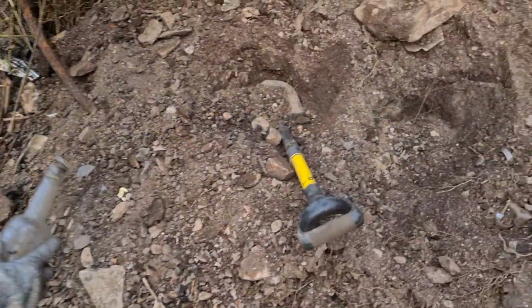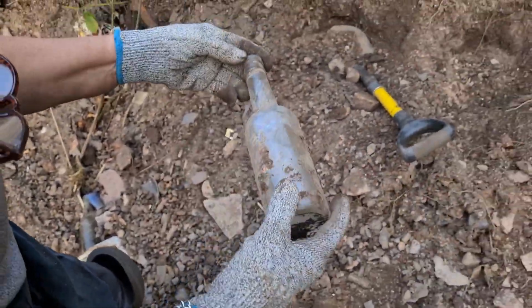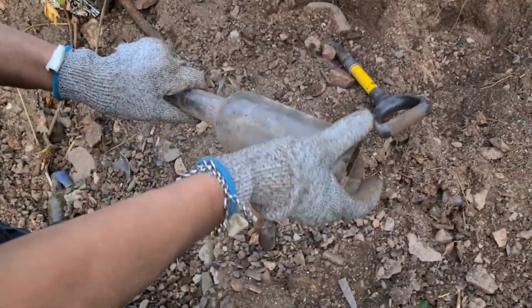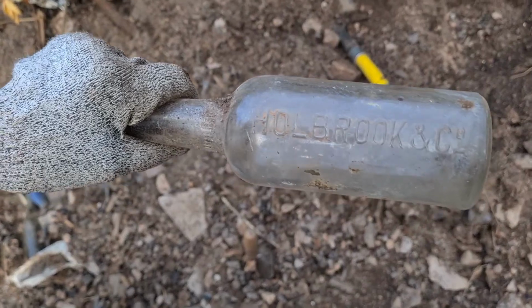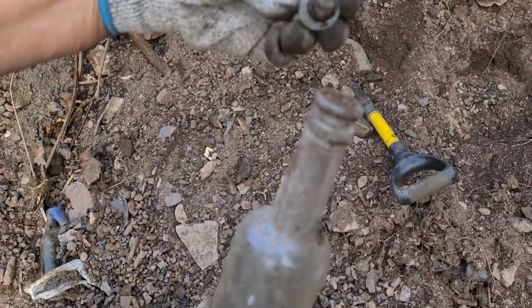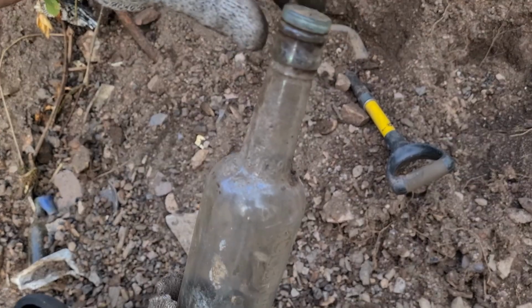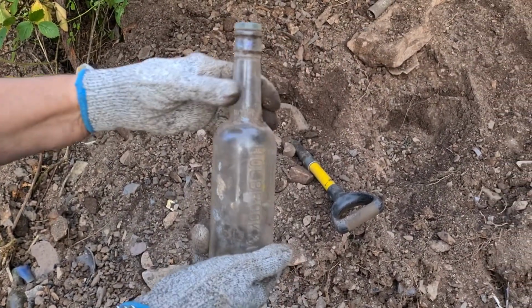You called me? Yeah, because I found this, but it's got a stopper in. Oh, right. I don't know if it's got anything on it. Oh, Holbrook. Yeah. We've got one of those, haven't we? It's nice it's got a stopper in there. Always nice to find a stopper in it. Wow. You don't often find them, lovely. I don't often find them with stoppers in like that. Yeah. Well done.